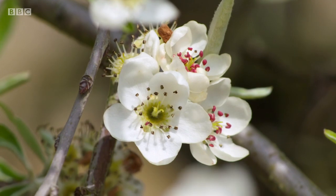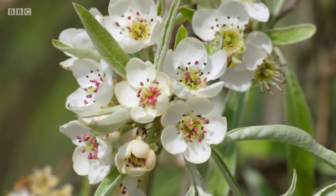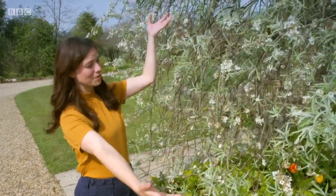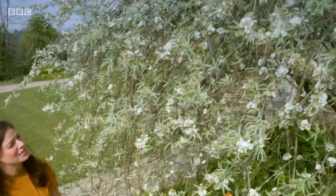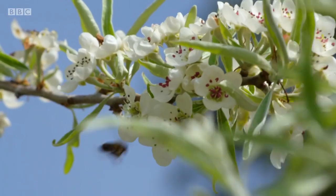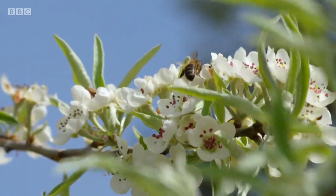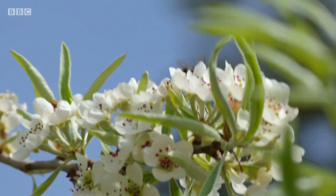Now, I think they can suffer from some rather insensitive pruning, but when you do it carefully and let the natural weeping habit show, it can be an absolutely stunning addition to any garden. This is also a fantastic tree if you live in an urban area because it's very resistant to air pollution, which makes it really good for us and really good for the bees.